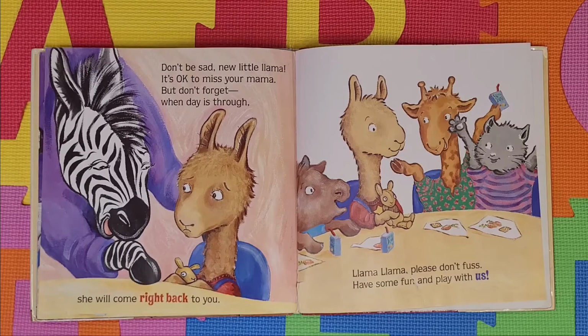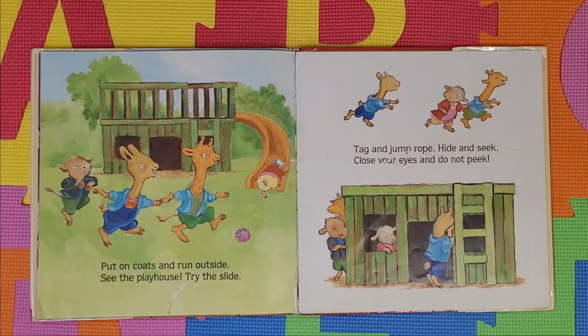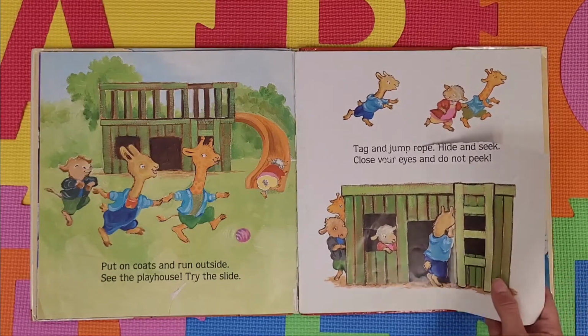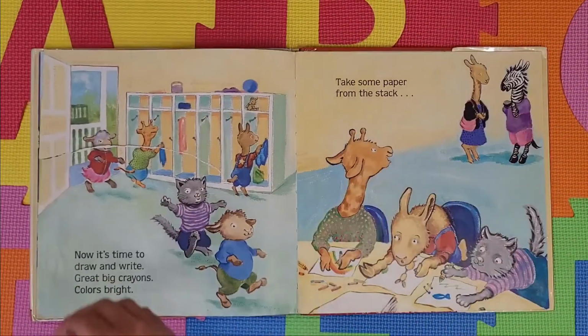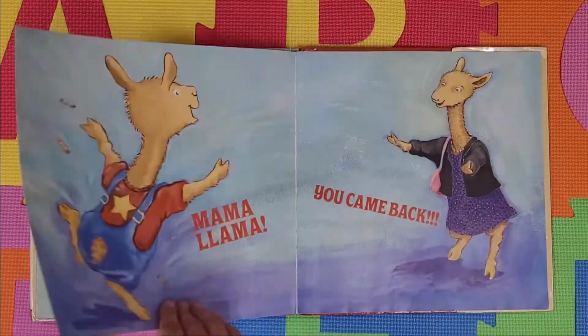Llama Llama, please don't fuss. Have some fun and play with us. Put on coats and run outside. See the playhouse, try the slide. Tag and jump rope, hide and seek. Close your eyes and do not peek. Now it's time to draw and write. Great big crayons, colors bright. Take some paper from the stack.